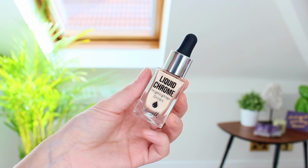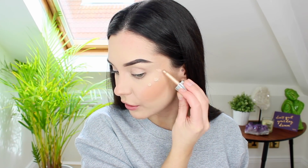So for my highlighter, I've got the Liquid Chrome highlighter drops in the shade Liquid Fortune. I did actually pick this shade up because I assumed that I would be tanned like I always am, but I hope that this isn't too dark for my current skin tone. I'm going to try it out anyway. They do have these in different shades, obviously. I do like a liquid highlighter, you know. I think this could work.